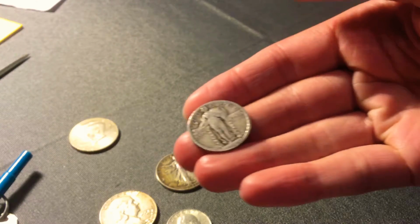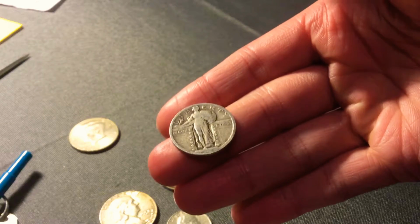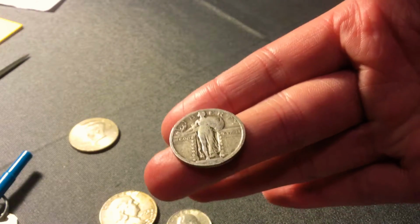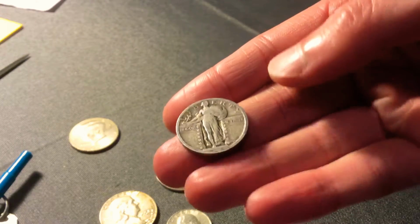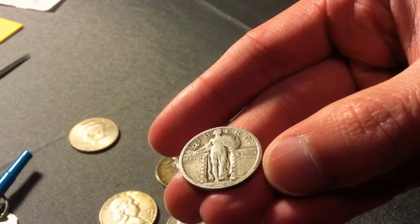Now this is where we're starting to get over the target, so to speak. You got Lady Liberty, Standing Liberty Quarter, SLQ. And this is really what we should be going back to, is Lady Liberty. We've had so many great designs. I don't know why they stopped doing that with dead presidents. It's really a shame.